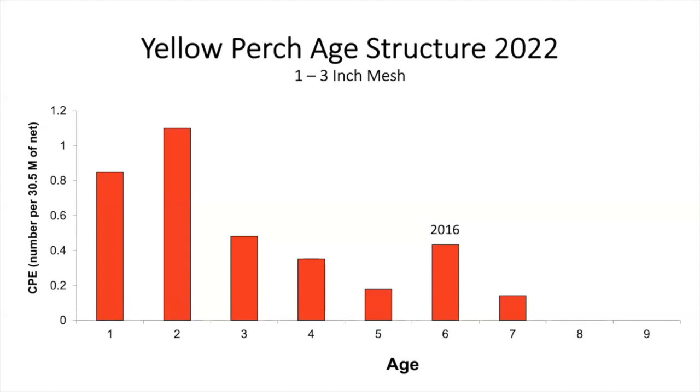And these are age 6 fish, where I said they had the 2016 year class, which was a pretty substantial year class. So it's showing up there.